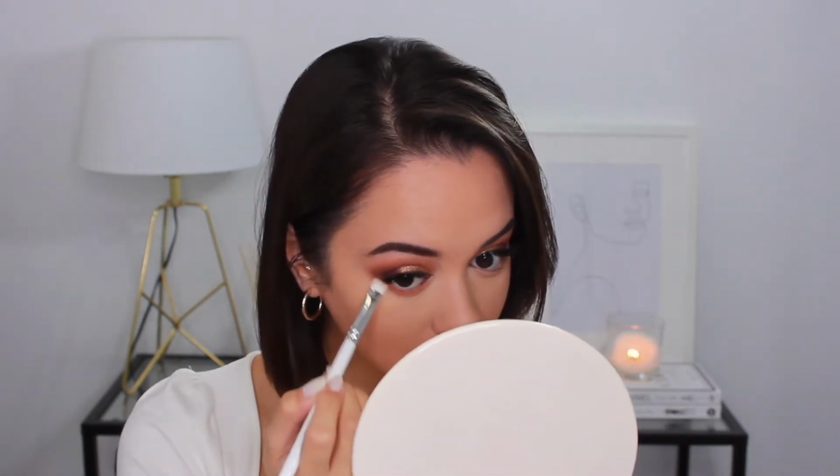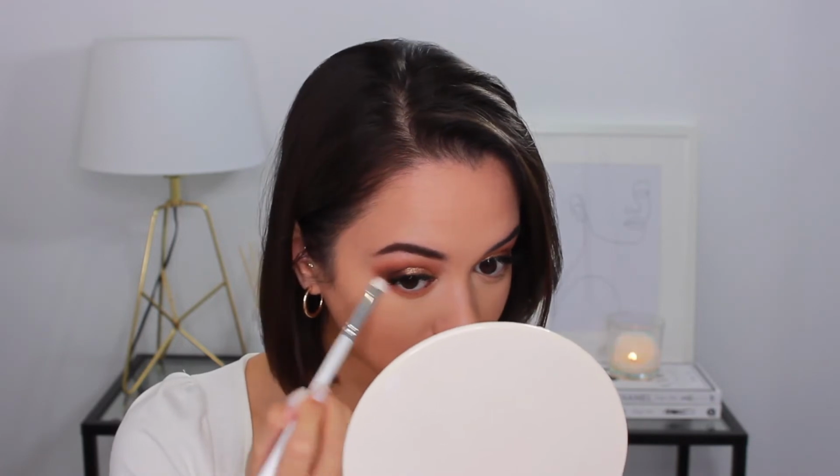So those are the shadows on the lids done. As you can see, I'm just quickly running the matching crease shadows down onto my lower lash line as well, just to tie everything together. But yeah, first impressions of this palette, I don't know if all Revolution eyeshadows are like this, but it blended really nicely. The color payoff is amazing for being an eyeshadow palette that's only $8.